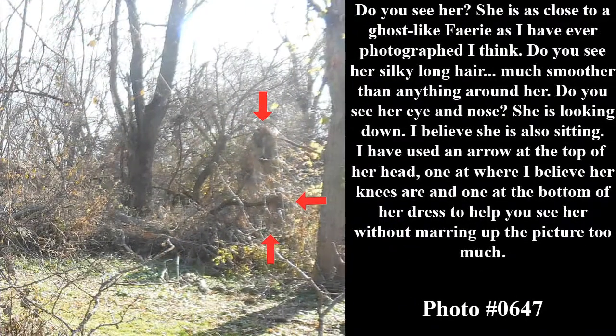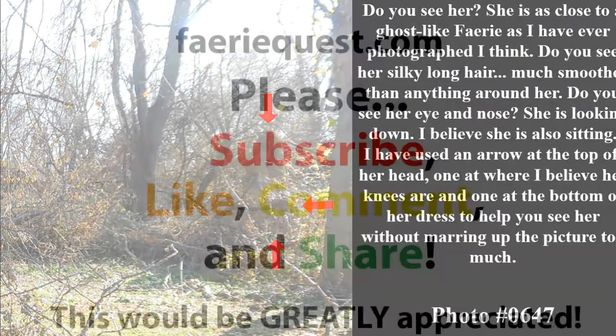Do you see her? She is as close to a ghost-like fairy as I have ever photographed, I think. Do you see her silky long hair, much smoother than anything around her? Do you see her eye and her nose? She is looking down. I believe she is also sitting. I have used an arrow at the top of her head, one at where I believe her knees are, and one at the bottom of her dress to help you see her without marring up the picture too much.